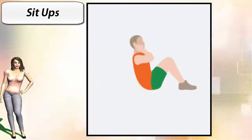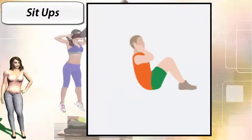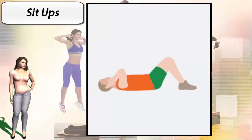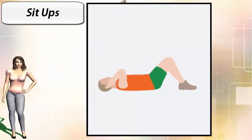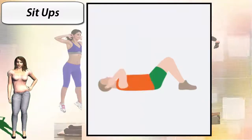Benefits of sit-ups are: 1. Strengthen core. 2. Increase flexibility and range of motion. 3. Improve posture. 4. Reduce risk of back pain or injuries. 5. Easily modified.